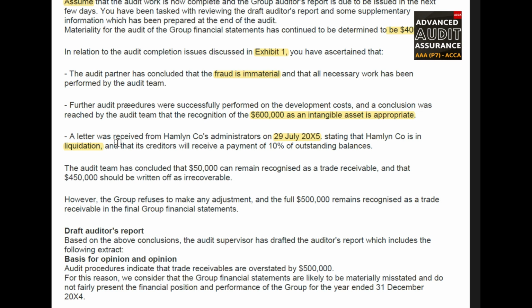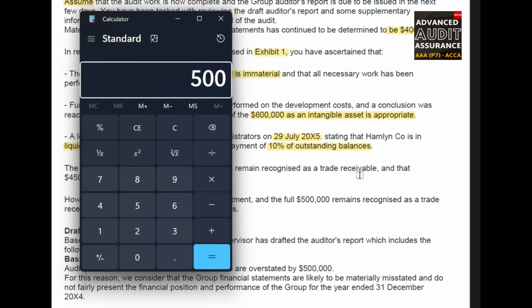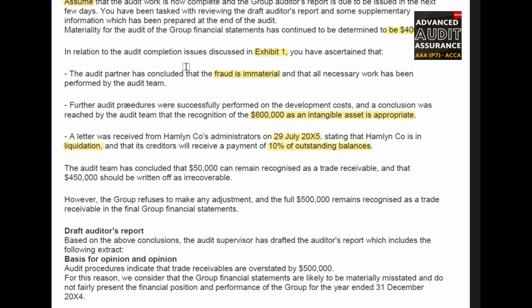Now a written representation has been received, a letter has been received on 29th July 20x5 from the administrators of Hamlin & Co., in which they have stated that this company is in liquidation and that its creditors will receive a payment of 10% of the outstanding balances. Okay, so you are aware that $500,000 is overdue from Hamlin & Co. and the administrators have told that only 10% of the amount would be received by all the creditors for all the outstanding balance. That is $50,000 would be received by the Goodman Group in respect of Hamlin Co.